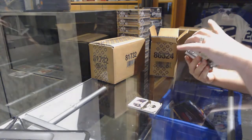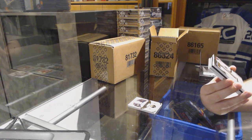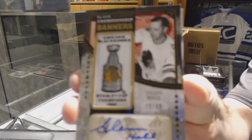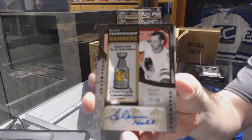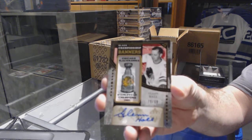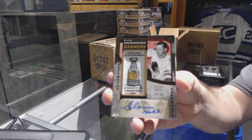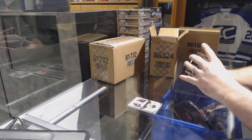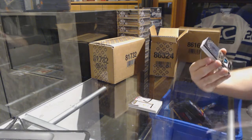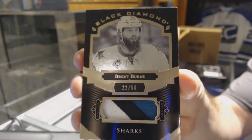We've got a championship banner autograph, number to 99, for the Chicago Blackhawks, Glenn Hall. Well, that's just a bit of sexy. Glenn Hall, Chicago Blackhawks. For the San Jose Sharks, number to 50, pure black base patch, Brent Burns.